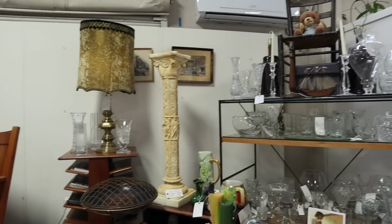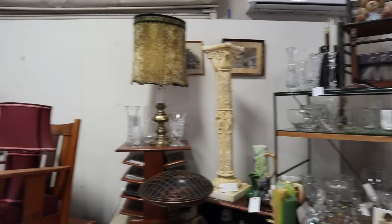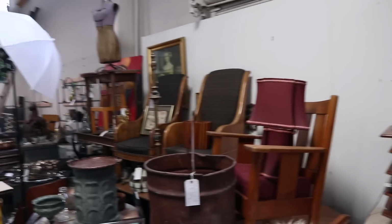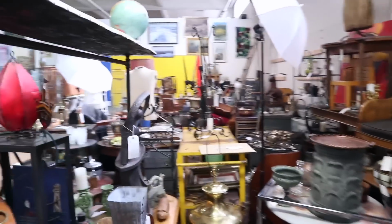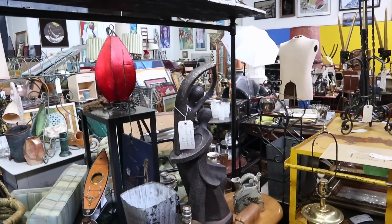The Corinthian Column is a really neat piece. This could be something you'd put a plant on, put in a foyer, even use outdoors, potentially undercover. This brutalist sculpture is interesting, I think, with the embrace.